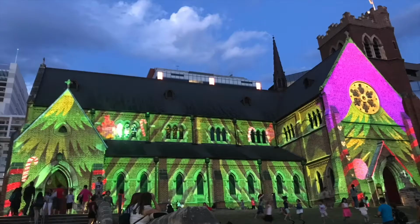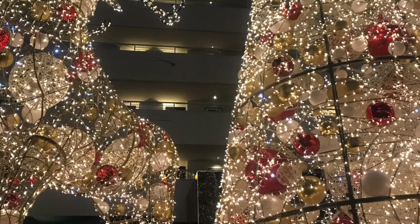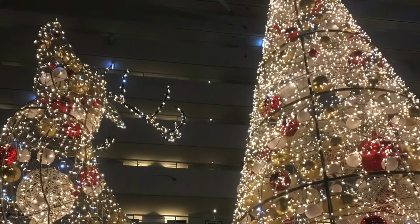During the holidays, we have heaps of lights everywhere around the city, and we have nice fun light shows. It's very pretty to watch, so I love it.